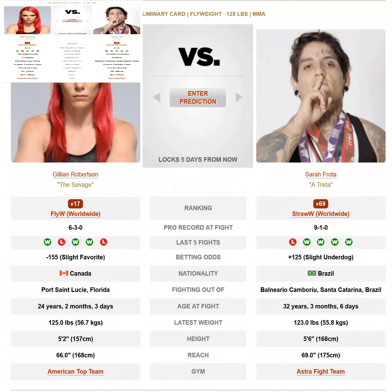Frota is a bit sloppy as a striker, but she definitely has knockout power. She's respected on the feet. Plods forward in a straight line. She keeps heavy pressure. She's a southpaw. She likes to close the distance with the straight left. She'll throw 1-2s, jabs, overhand lefts. And when she gets inside, she will throw short hooks in close range. She throws the hooks very wide with full power.